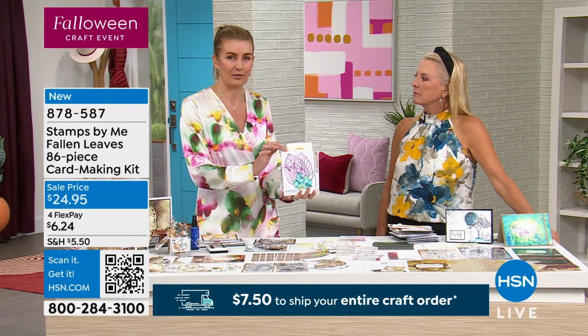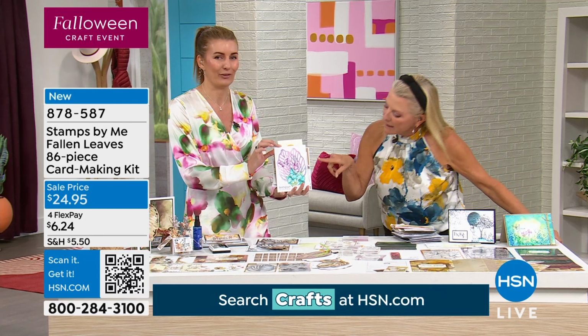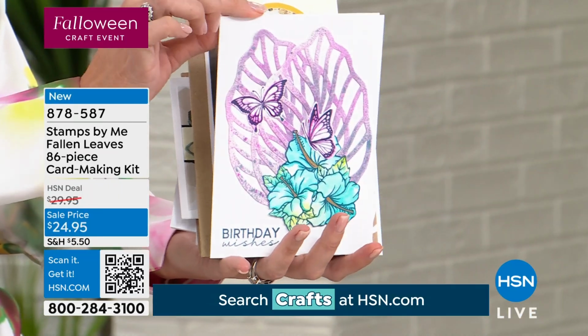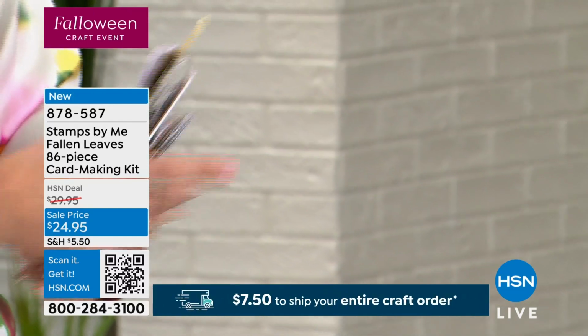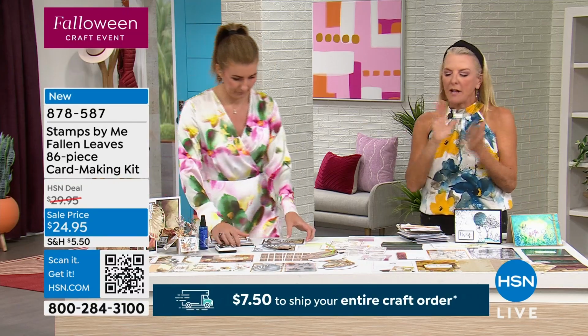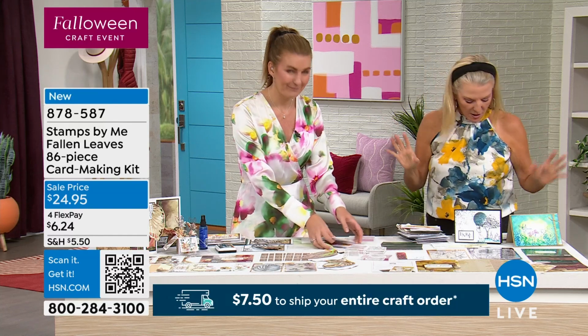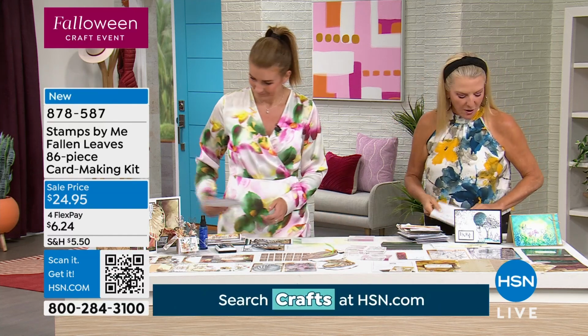There's that tropical card that Suzanne was talking about. So you really can have fun. That whole thing, you can just change the feeling. Oh, I love that. Seashells would be super cute too. There's so much you can do with that. All right, cool. 86 pieces, but remember, you get the stamps and you're going to get that big die, so that's going to keep going and going as long as you can. $24.95. What an awesome price.